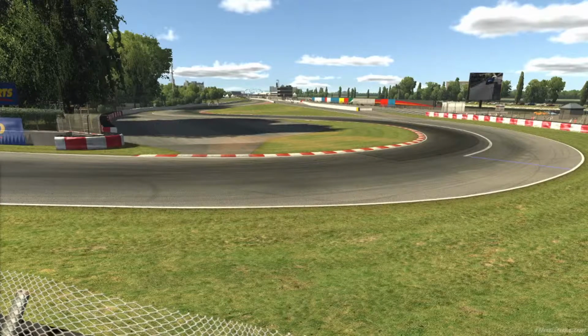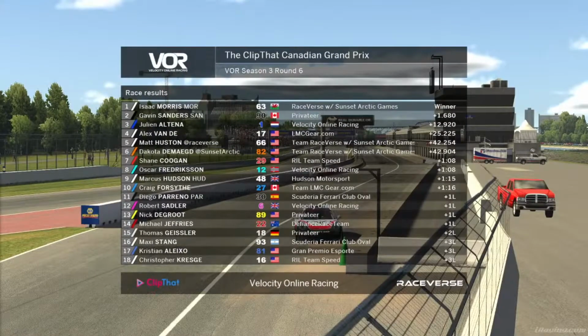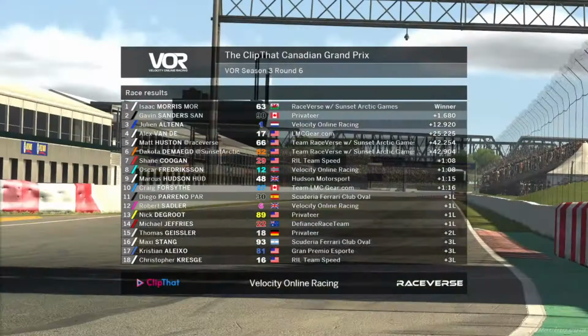And with producers hitting those buttons, you know what that music means. It's time to run down tonight's unofficial race results. Walking away with the race win here tonight, the 63 of Isaac Morris. Gavin Sanders going to finish in the 2nd spot. Walking away in the 3rd and final podium spot here tonight, the 1 of Julian Altena. Alex Van de Sande going to finish in the 4th spot. Matt Houston back in 5th.